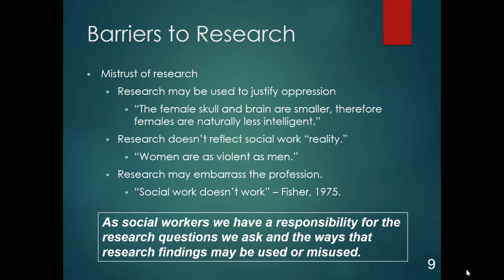But as social workers, we have a responsibility for the research questions we ask and the ways that research findings may be used or misused. So depending on what we're asking in our study, we have to be careful about how we report the results and how we use evidence to justify our results. We can't ask one question and then use our results to justify something completely different that we really didn't ask in our research study.